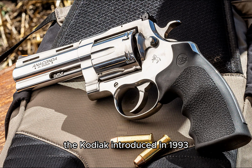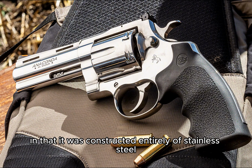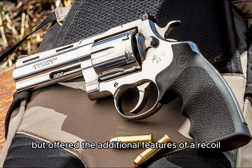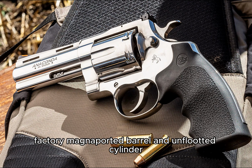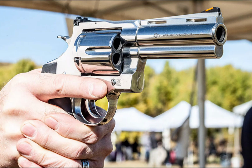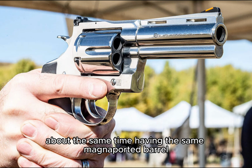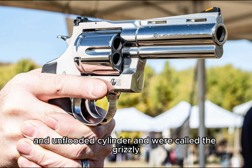The Kodiak. Introduced in 1993, the Kodiak was similar to the Anaconda in that it was constructed entirely of stainless steel, but offered the additional features of a recoil-reducing factory magneported barrel and unfluted cylinder. There were 2,000 Kodiaks made as a special run of Anacondas, breaking away from their long history of naming revolvers after snakes. A special run of 1,000 King Cobras was made about the same time, having the same magneported barrel and unfluted cylinder, and were called the Grizzly.